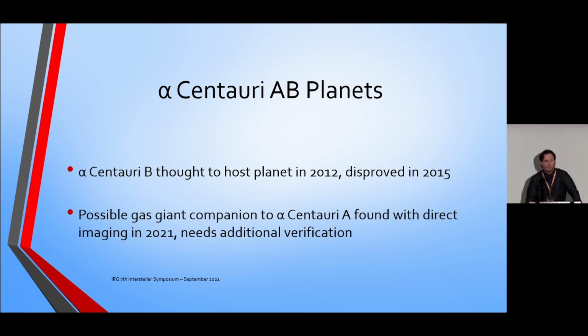Alpha Centauri B was thought to host a planet back in 2012. However, more recent analysis in 2015 essentially disproved that. There is possibly a gas giant companion at Alpha Centauri A that was just found this year with direct imaging. The method needs additional verification. They're not quite sure that it's not instrumental, but it's very interesting because it might be near the habitable zone of Alpha Centauri A.